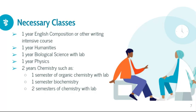Here are the necessary classes that you would need to take in order to apply. First is 1 year of English composition or any other writing intensive course. Next is 1 year of humanities, physics, and biological science with lab. Next, you need 2 years of chemistry. There are a variety of chemistry courses that you can take, but you can choose any type of combinations. For example, you can have 1 semester of organic chemistry with a lab, and 1 semester of biochemistry with an additional 2 semesters of chemistry with lab. This adds up to 2 full years of chemistry, but the classes you take in them can depend.